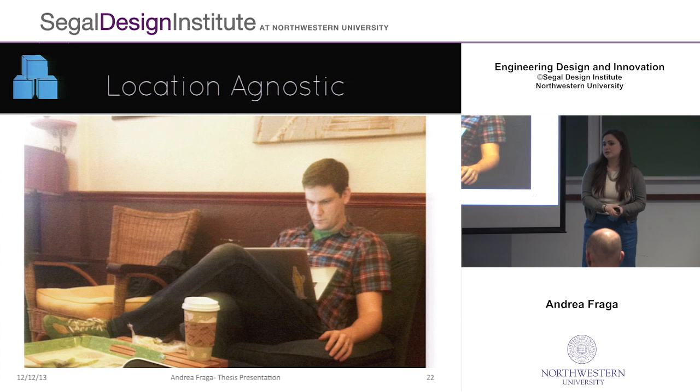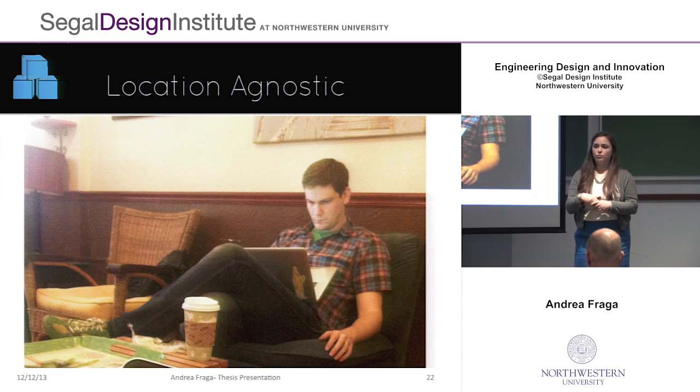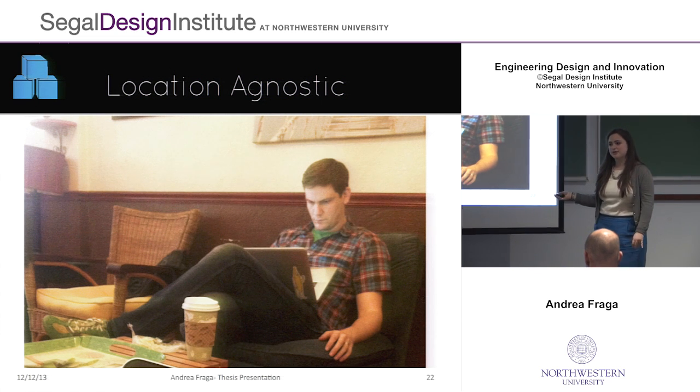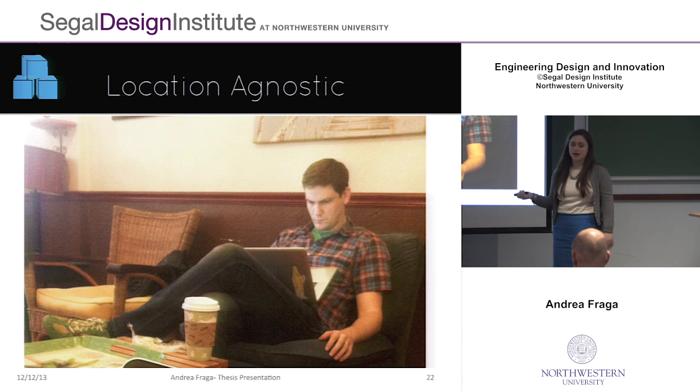An additional advantage of the setup related to LOCKTOP is that you can use it anywhere. This is Chris, who I met at a coffee shop in Evanston, and he's working on a couch. There is no way for him to use a cable lock in this situation. Whereas for LOCKTOP, all you need is a surface where your computer is going to stay still.